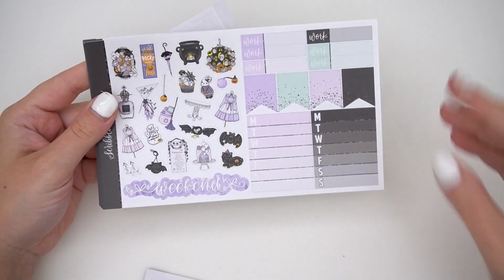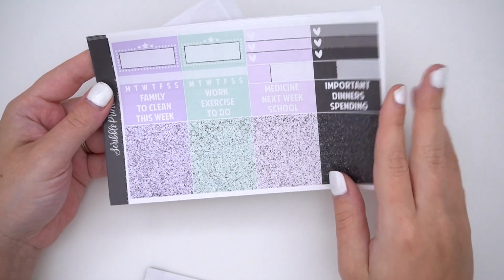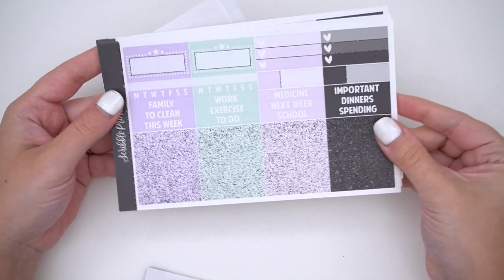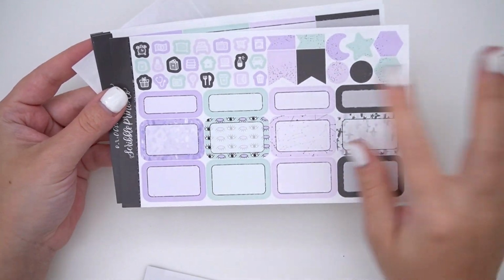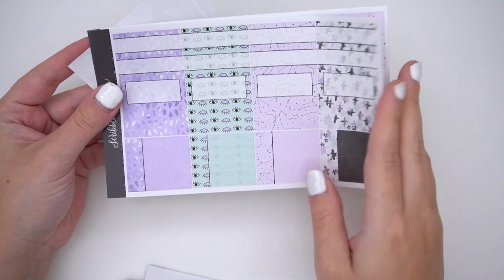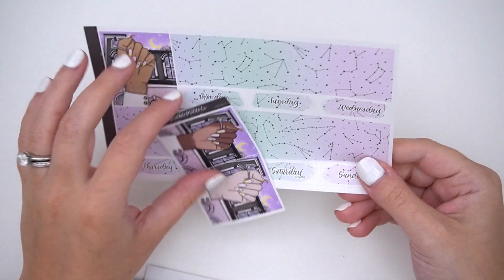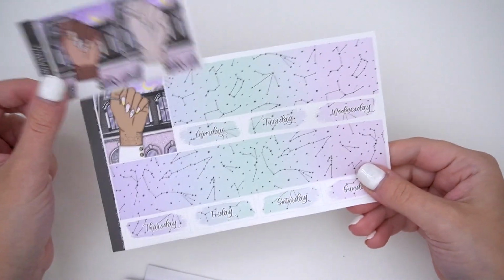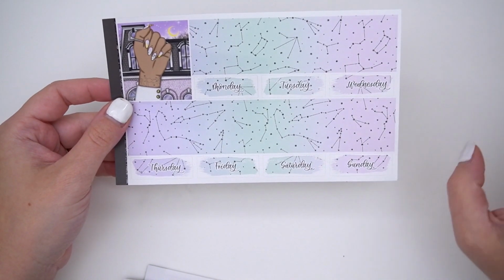So that is the extra full box page, and then you have the deco, the glitter headers, which have black speckles through them, and then the half box page. I just think this looks so pretty. And these colors, I am living for them with the really light pastels. And then you do have the freebie and then the extra full box on the washi page.